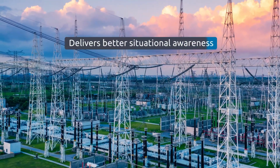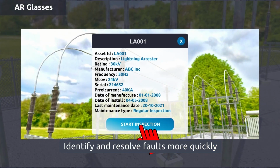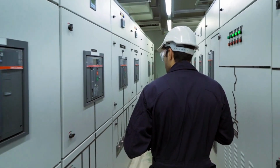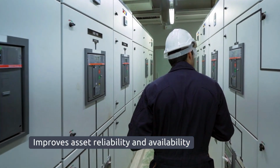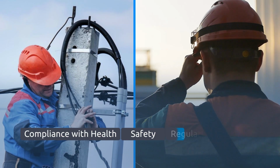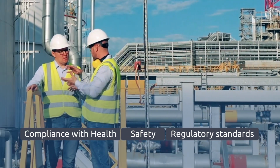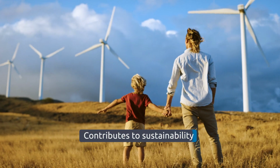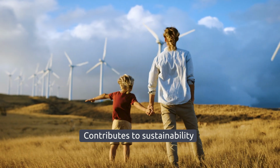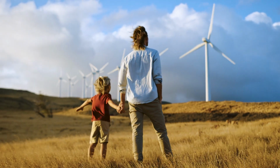The solution provides better situational awareness, quicker defect identification and fault resolution, predictive maintenance, improved asset reliability and availability, compliance with health, safety, and regulatory standards, HSE, ATEX, ISO 45000, and sustainability by extending asset life, reducing unplanned downtime, and using resources efficiently by ensuring optimum system availability.